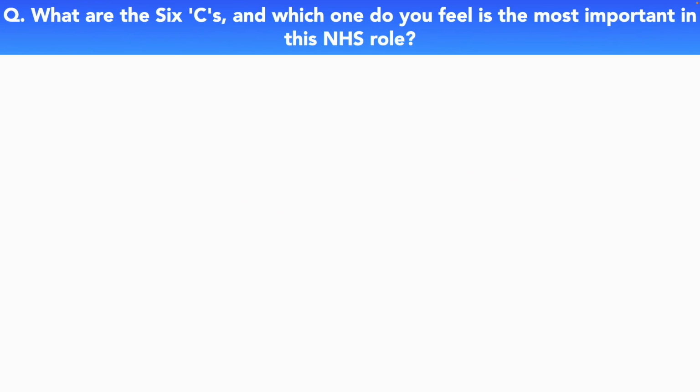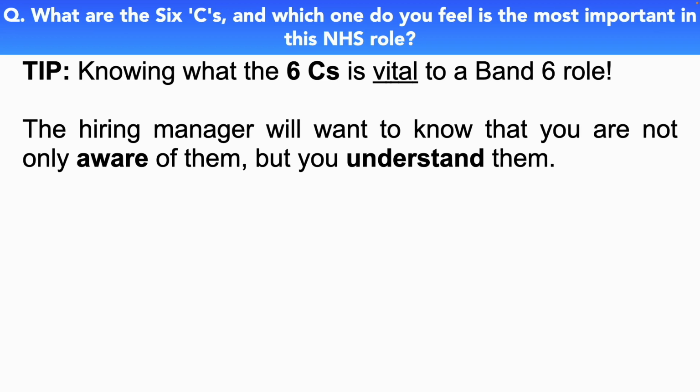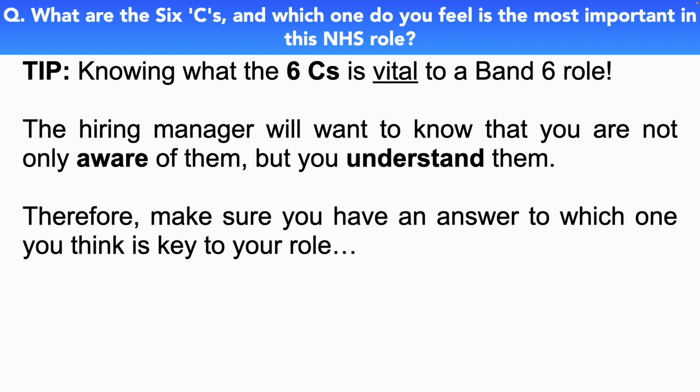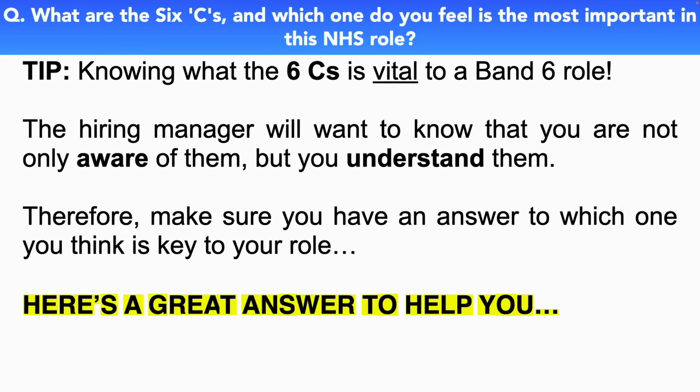What are the 6 C's, and which one do you feel is the most important in this NHS role? Knowing what the 6 C's are is vital to a Band 6 role. The hiring manager will want to know that you are not only aware of them, but you also understand them. Therefore, make sure you have an answer to which one you think is key to your role. So let's take a look at an example answer where I demonstrate that for you.